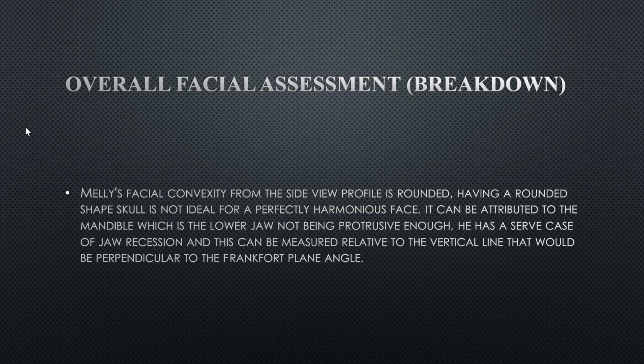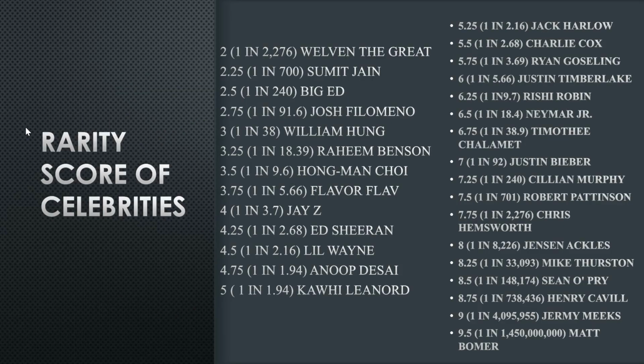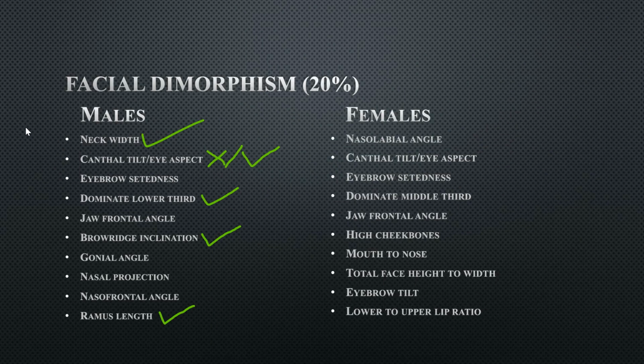Now, sorry about that. Now, these are the rarity scores of celebrities so you can compare.